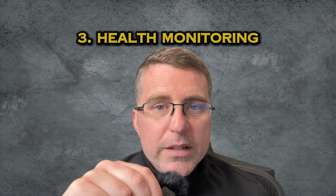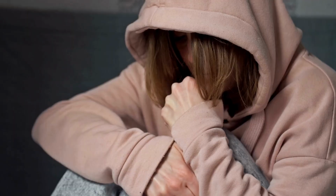3, health monitoring. Quitting smoking can have various effects on your body, including withdrawal symptoms, changes in mood, and improvements in lung function and overall health. Doctors can monitor your progress, address any concerns or complications, and provide ongoing support as you work toward being smoke-free.